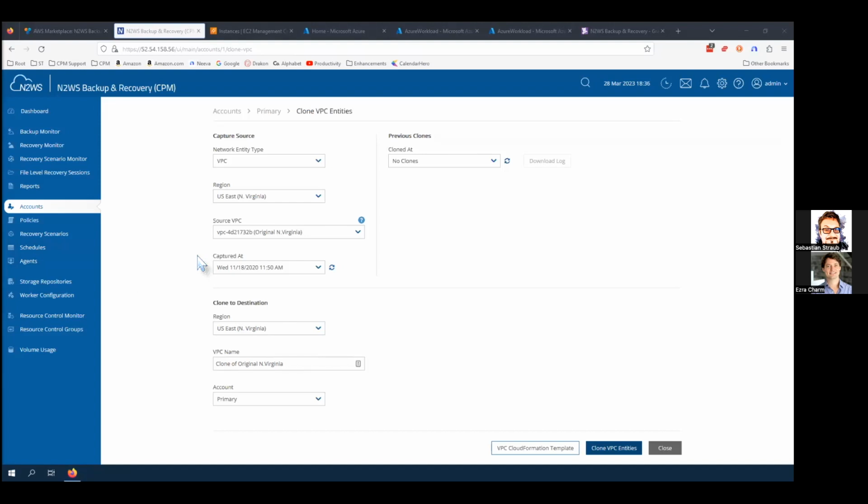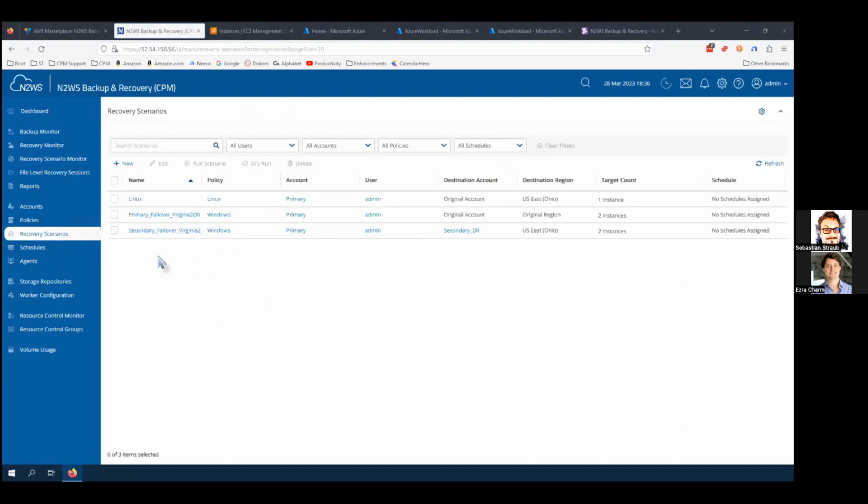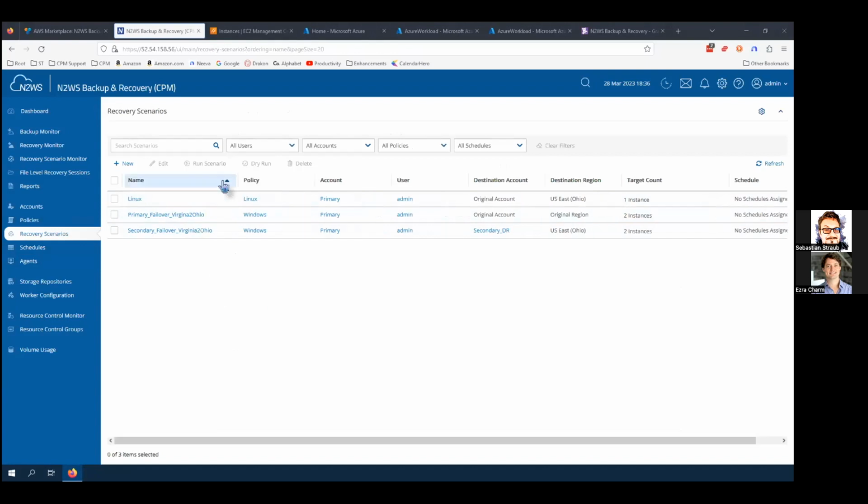And all I talked about right now is really one-offs, right? Let's bring back one server, one file, one folder, one service, one RDS database. What happens if that entire region fails? Well, the recovery scenarios is going to allow you to do this. This is a playbook on how your disaster recovery should occur. And it's completely automated. See, I have one. That one is from Virginia to Ohio in my primary account.